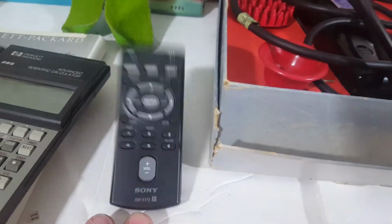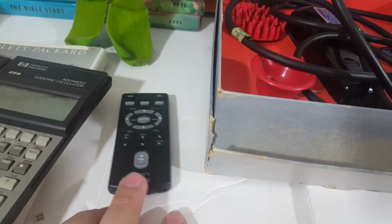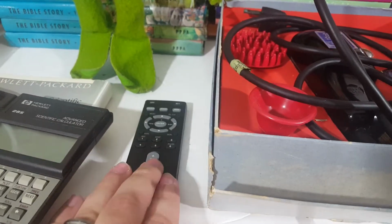Sony remote here. This goes to a car stereo. It's from my father-in-law. He doesn't need it anymore, so he gave it to me. Hopefully I'll get 15 to 20, but those little remotes do well.